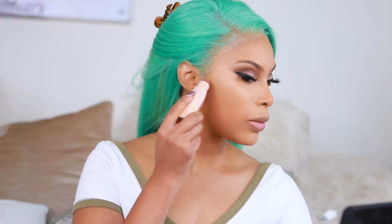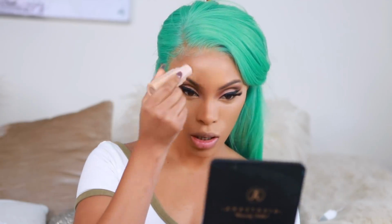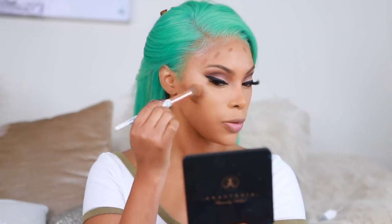I'm gonna do some cream contour, and I'm just using the Fenty Beauty Matchsticks. This is in the shade Truffle. Put some along my hairline. Are we doing the jawline today? Yeah, sure, whatever. Don't think I really need it, but I'm gonna do it anyways. And I'm just gonna take this brush. I don't even know what kind of brush this is. It's from BH Cosmetics.